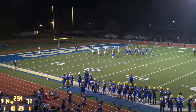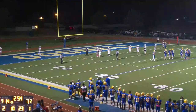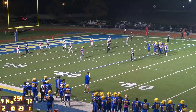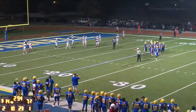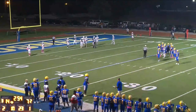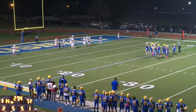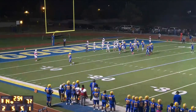Beautiful, just off the fingertips of Guy Jacobs. There's too much speed. Nice pass. Second down. And there's a flag on the 5. Well done. Against the Hornets. That's going to put the ball on the Hornets 5-yard line. First.